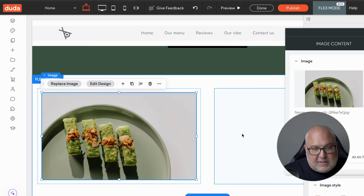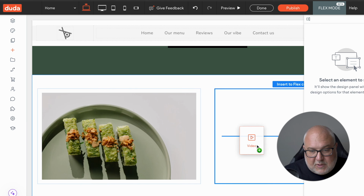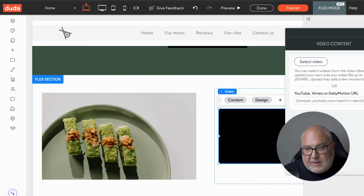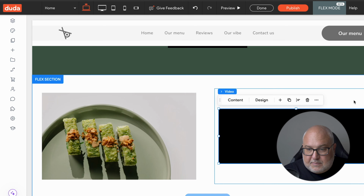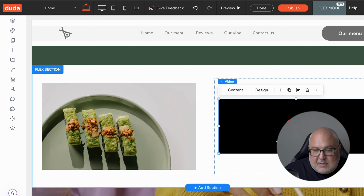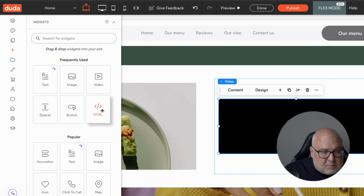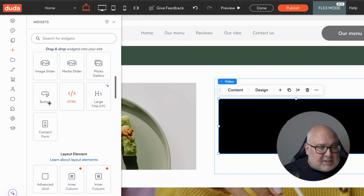I can just choose an image. And then if I wanted to put, say, a video over here, I could do that. And then I could do a custom video, put the information in there, and it would be in that section. So the widgets are super easy for adding different elements to the page. So buttons, contact forms, all of that kind of stuff.